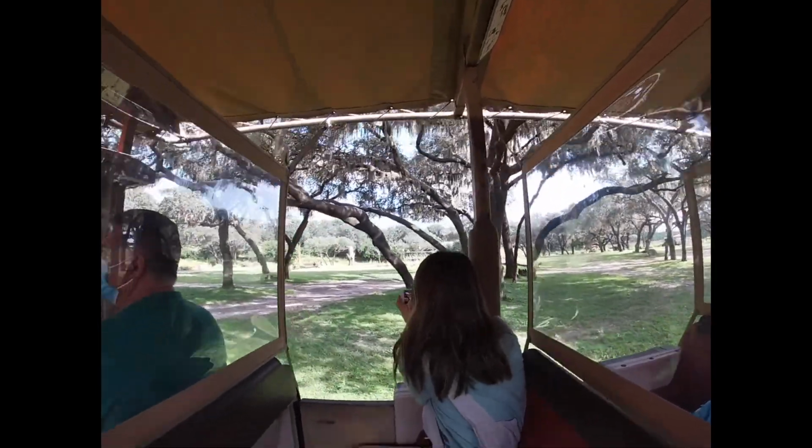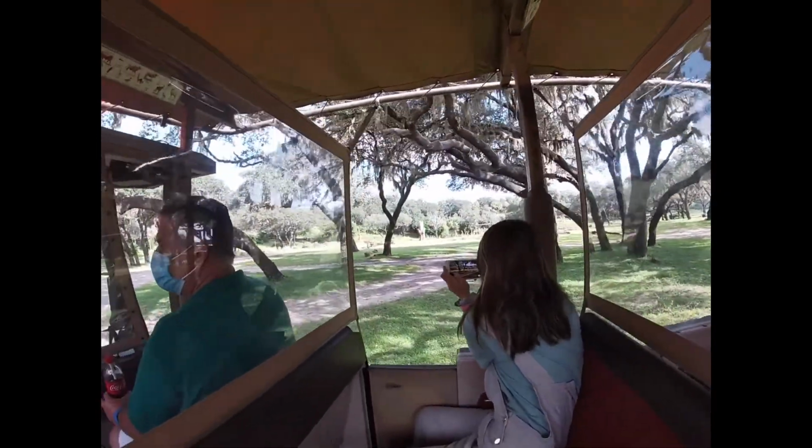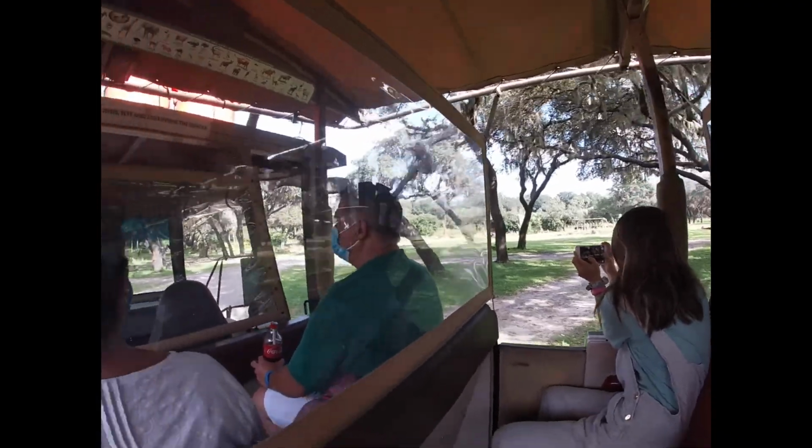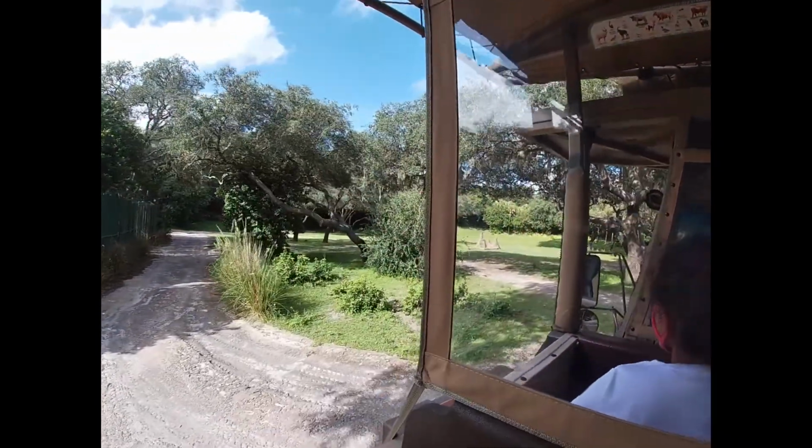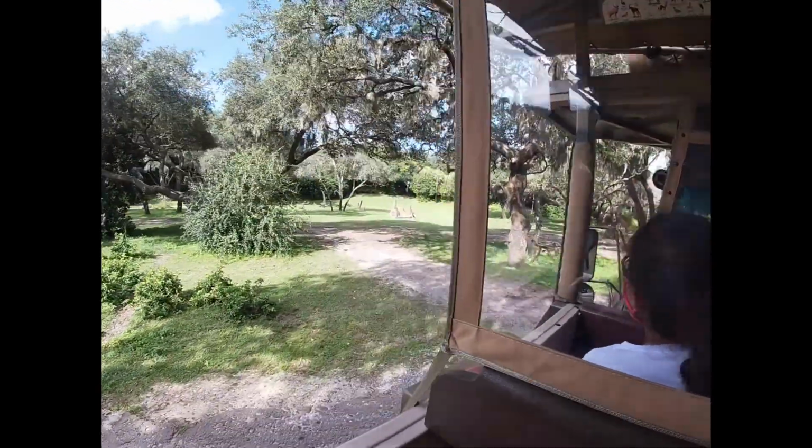Oh, I see some sable antelope up here, and I see this giraffe. She's eating. That's all they do is eat. They graze up to 22 hours a day. Don't worry though, they only need to sleep for 30 minutes a day, so they got that covered.